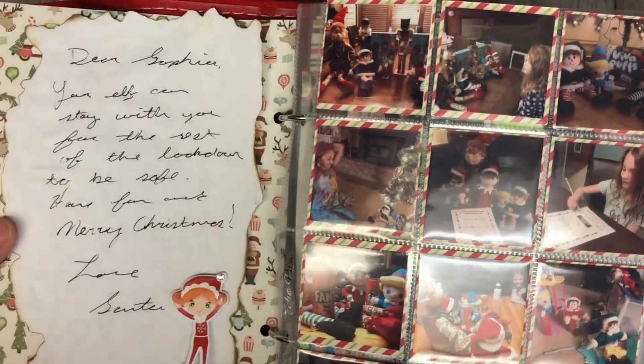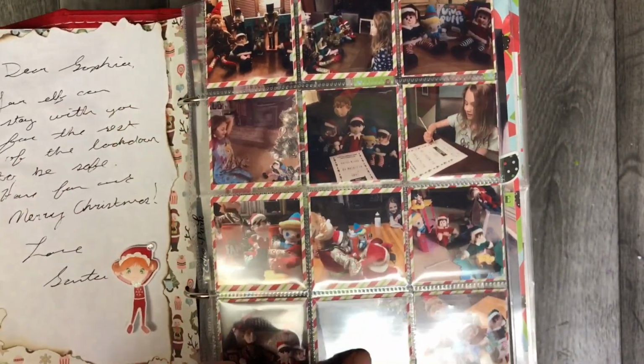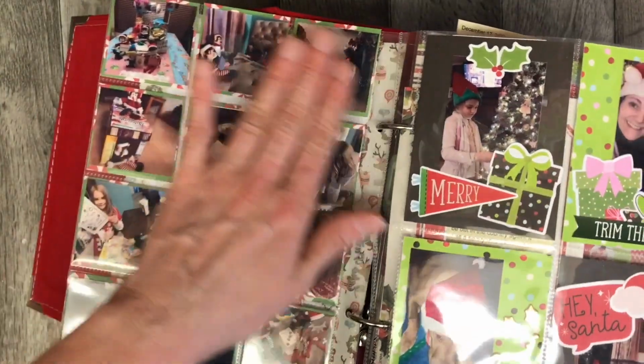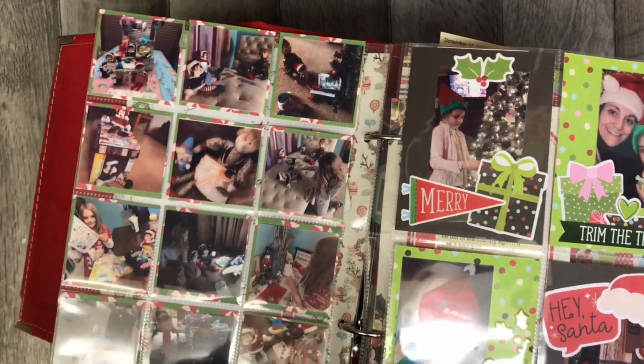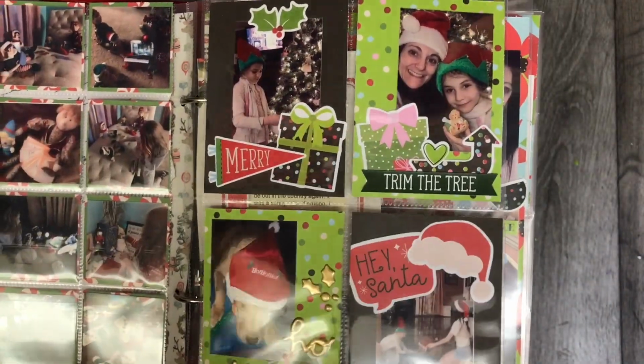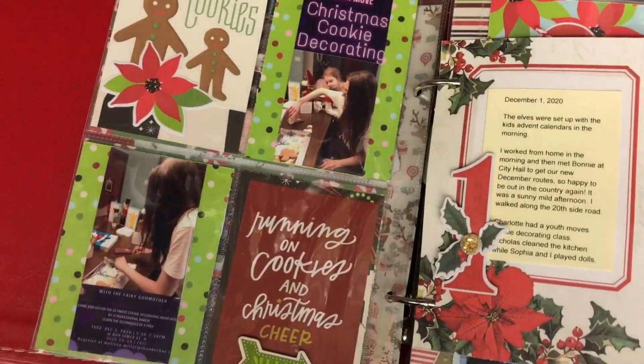So Santa wrote a letter to my daughter. We put that in here. I took a picture every day of what the elves were doing, and this is a little snapshot of the whole month, of all of the different things that they brought and did. This was just before Christmas when we were setting up our Christmas tree, because we usually do that in November, and my daughter had a little cookie decorating class.